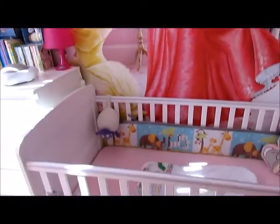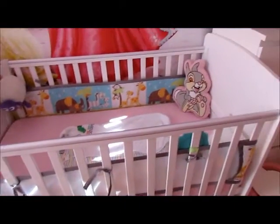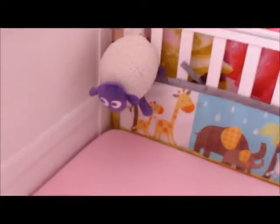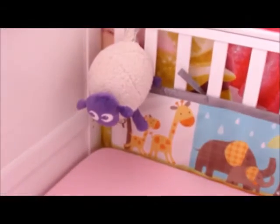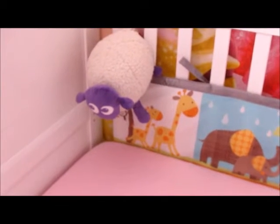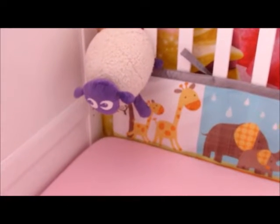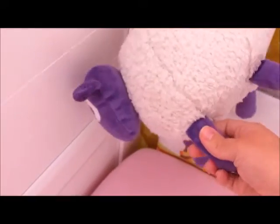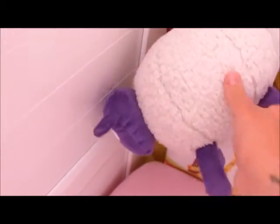So we've got her cot here. We've got the Dream Sheep in here, which is brilliant. I thoroughly recommend people to have these. They are so good. They mimic heartbeats, mama's heartbeat, baby heartbeat. You just press the little pause here and they play music, harp, white noise.